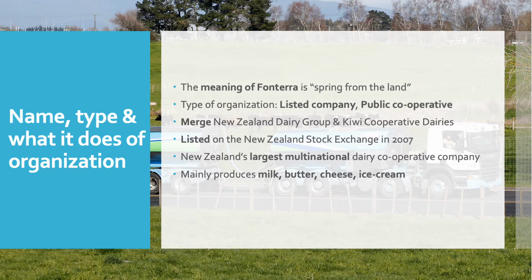The full name of Fonterra is Fonterra Cooperative Group Limited. This is New Zealand's largest multinational dairy company owned by New Zealand farmers. The name Fonterra comes from Latin, meaning spring from the land. The type of organization is a listed company, also a public cooperative company.